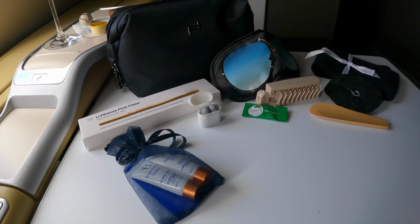A privacy divider is really important if you want to sleep because this first class seat offers not too much privacy, and now with this privacy divider it's much better. There it is. And now let's turn this seat into a flat bed.